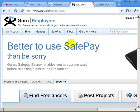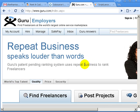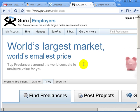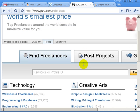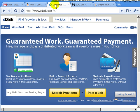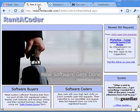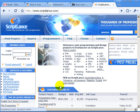Guru.com is another good one. It's sort of like rentacoder.com, but I found Guru.com has a lot more professional people, people that do charge a little more money. But on Guru.com, I'd say you have a lot more quality than Rent-A-Coder. So I would probably recommend oDesk and Guru.com. But I wanted to give you the option of looking at Rent-A-Coder.com as well as Scriptlance.com.